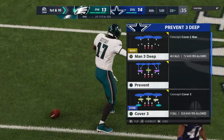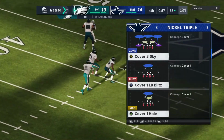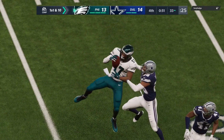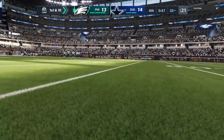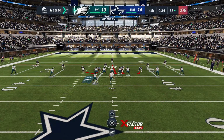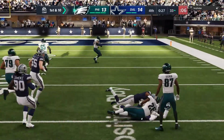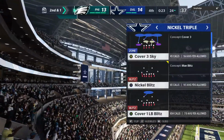15 cents. They keep the game alive, at least for the moment, as it's a first down. Sanders here as they run out of the gun. He's tackled a yard short of the marker. Good gain of 9 on first down.